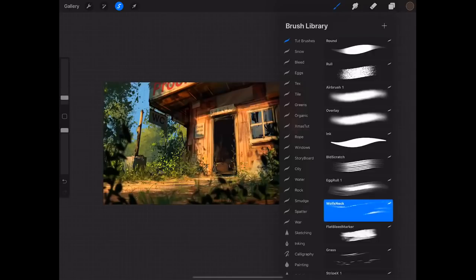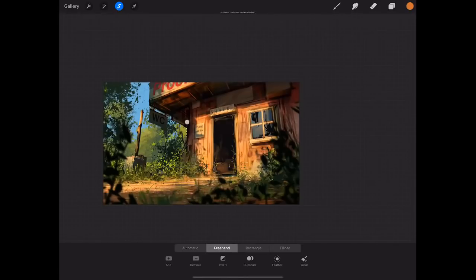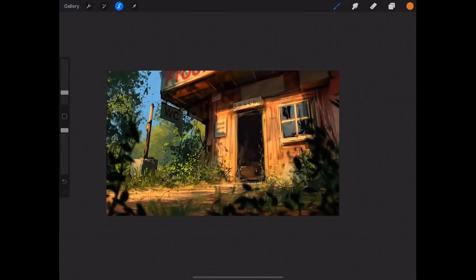Maybe even the wolf's neck brush, also one of my favorites. Yeah, that's my best brush name I ever came up with, wolf's neck. It's because it kind of looks like the fur of a wolf's neck in a way. Yeah, so that's as poetic as I get with a brush name. But that's in many of my tutorials, this one here.